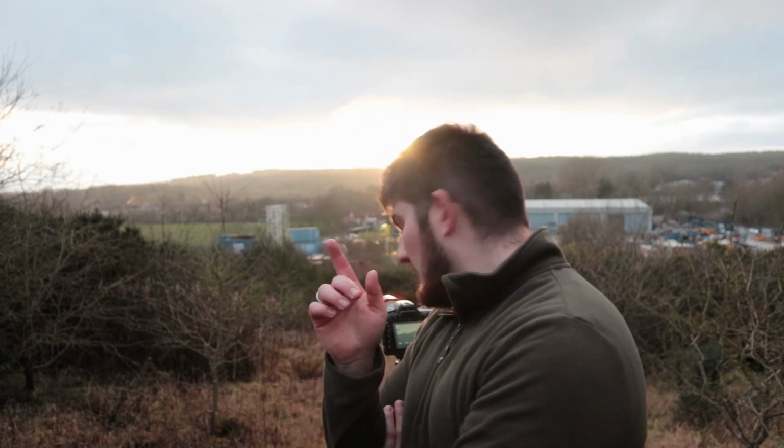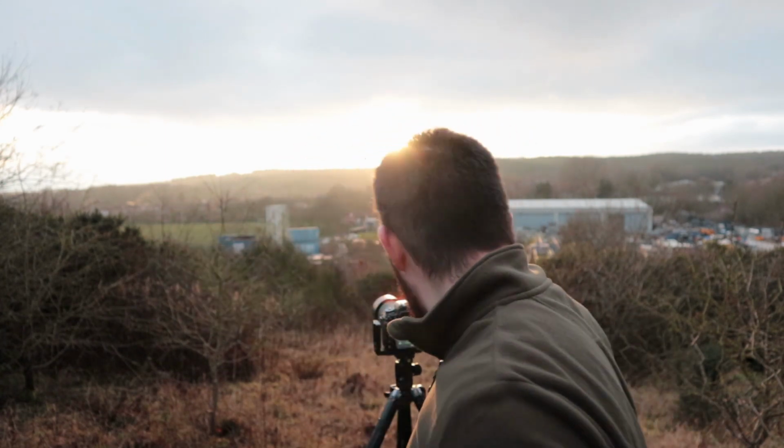I've got my 55 to 300mm lens on. I'm zoomed in at about 200mm. I am at ISO 100, 100th of a second, f11, and I'm just really trying to keep those trees nice and dark, but not too dark that I lose all the detail. And I want to get all that texture in the sky, the golden light in the sky. So I'm going to take the photo now.